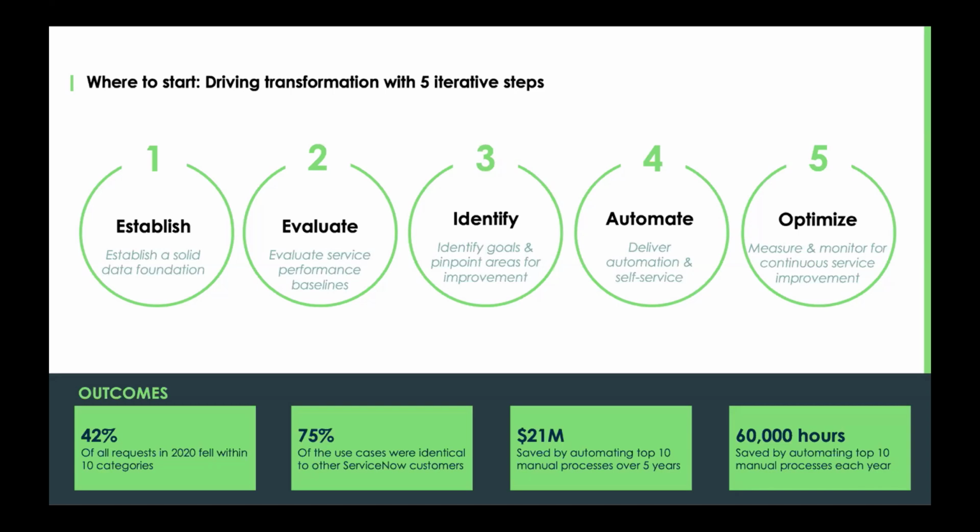Then you look at evaluate. What we talk about with evaluate is looking at your service performance baselines. Where are you performing right now, before you start bringing in this AI data? This can be achieved with PA, performance analytics, by identifying what your current mean time to resolve is, what your current open without updates are, what your reassignment counts are, and so on.